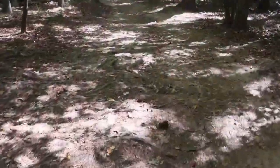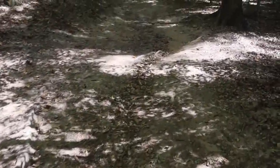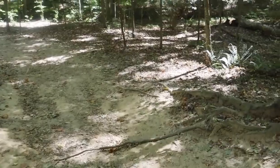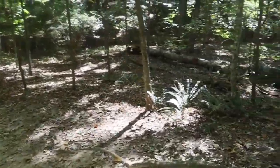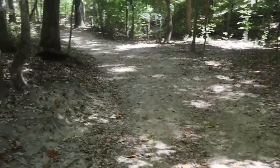It is a little rough, so you do have to watch your step, which is why I wanted to go back and change my shoes. There are roots and everything from the trees, a little bit of decay, so you definitely want to have on some good shoes. As I mentioned before, I wished I had on some hiking shoes, but this is fine. It's doing the job.